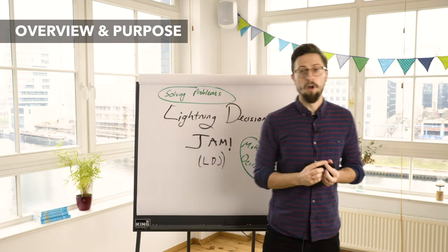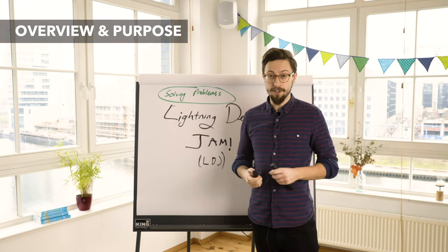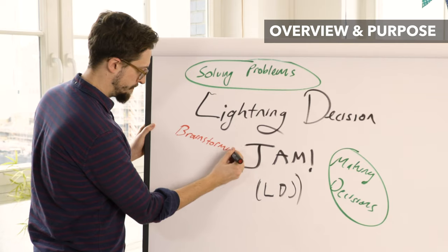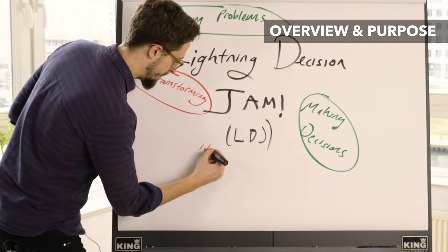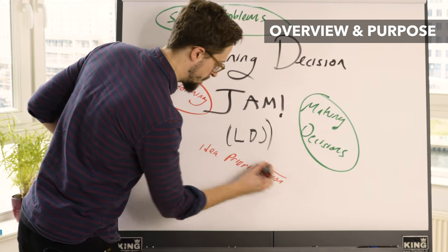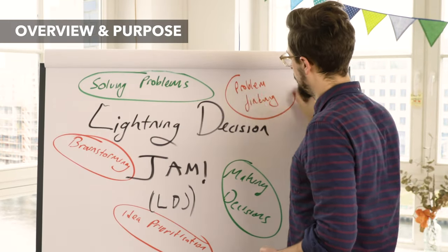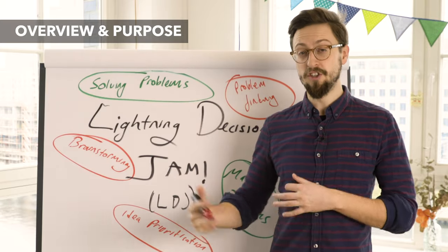But within that, you'll also be doing a lot of the things that most workshops kind of require. You're also going to be doing brainstorming, idea prioritization, problem finding, and a lot of other things that you're going to need to bring a team together and make decisions fast.